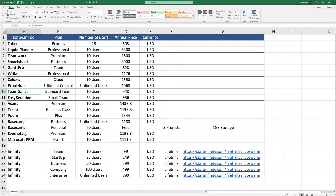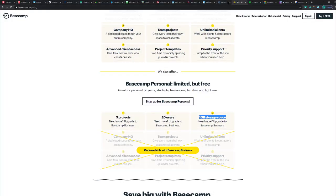Evernote, as I said, is actually a note-taking tool. Even their website says it's a note-taking tool. But if you go with Premium, with 10 users, you'll be paying $1,198.80 US dollars again.